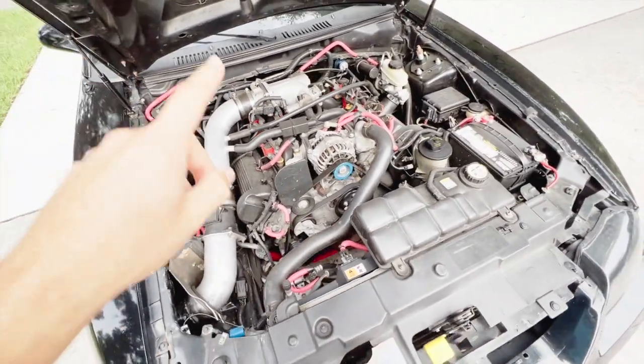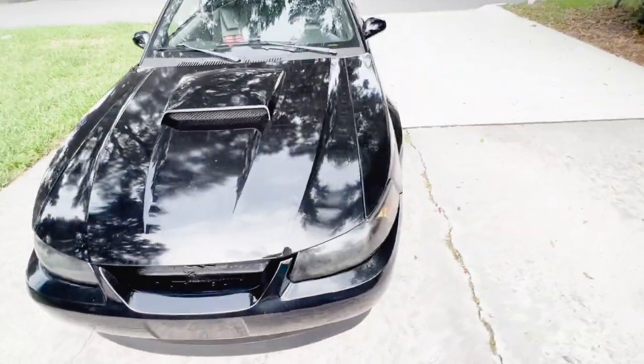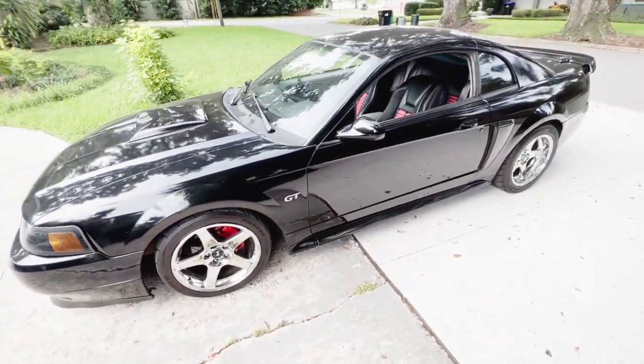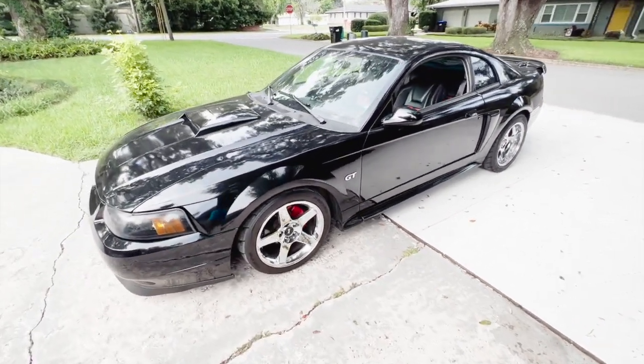Next on the list of things I absolutely love about this car, let me close the hood here, is the fact that parts are so cheap. These cars have been around for so long. If you need OEM parts, you can get them at a junkyard or something like that. But I mean, aftermarket is absolutely insane and dirt cheap.